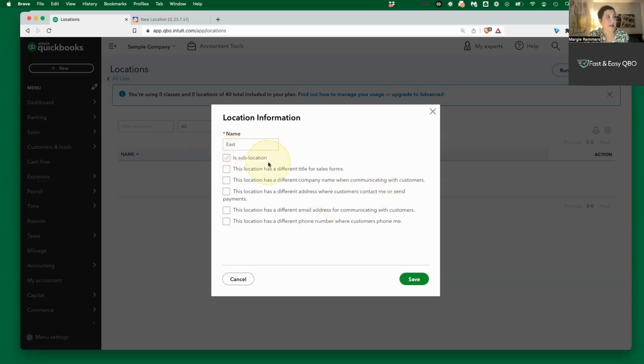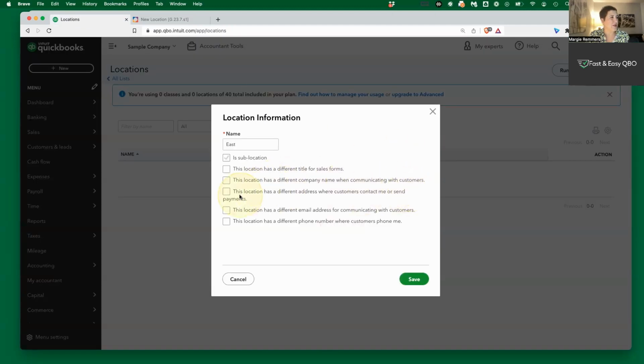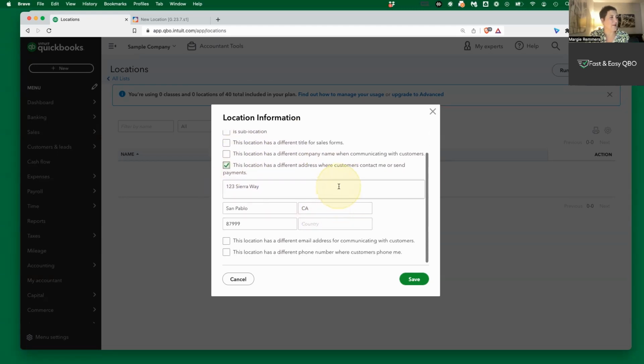So we could say that it's a sublocation that has a different title on sales forms. If Craig wanted it to say, Craig's East, something like that, it can have a different company name. It can have a different address where customers contact them, different email address, different phone number. Only the locations feature allows you to do this. So that's one of the benefits. This location has a different address where customers contact me. We're going to check that. This is the main address that's in the system.